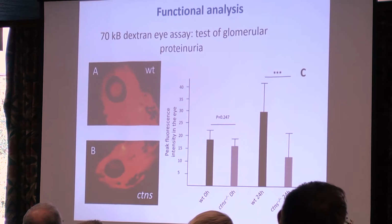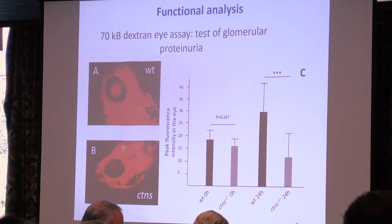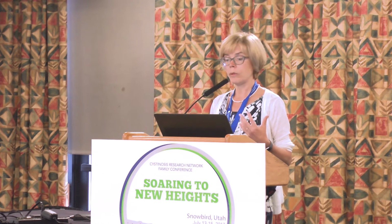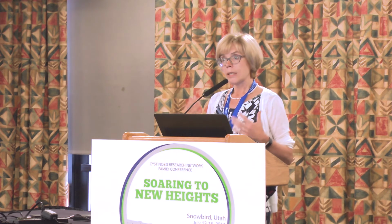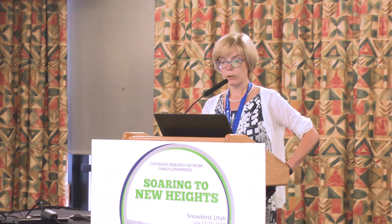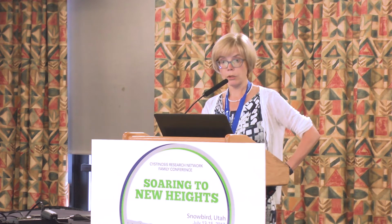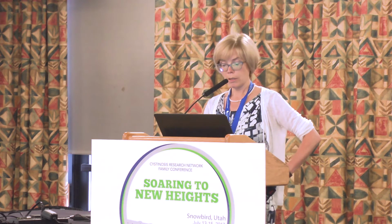We did also some functional tests, and these are tests to study the kidney function. In one of the tests, we injected the fishes with a high molecular weight dextran, labeled here in red. And this dextran in the healthy fish would stay in the circulation and would not be lost into urine. When circulating, this red dextran will penetrate the retina of the fish, and this is a very nice region that you can measure by fluorescent microscopy and quantify. And you can see clearly that after 24 hours, wild-type fish had a lot of this red dextran in the eye, while it was almost completely lost in the cystinosis fish, meaning that these fish lost this protein through their kidneys.